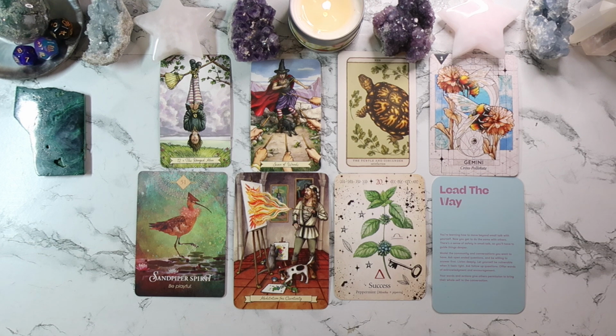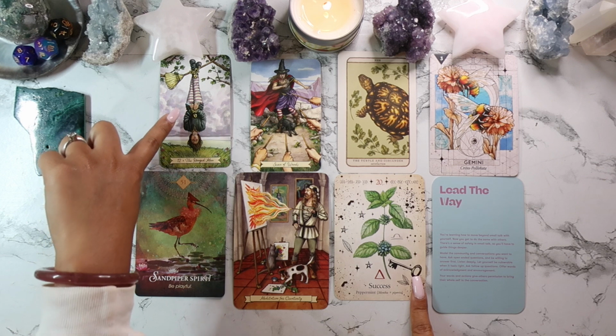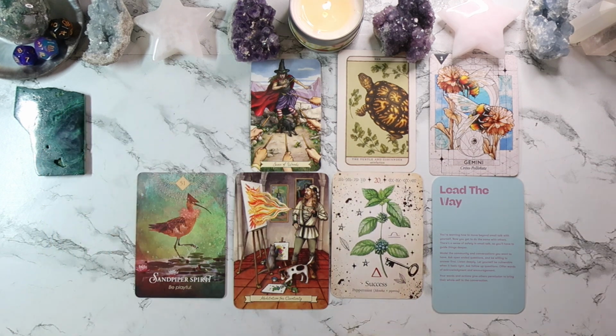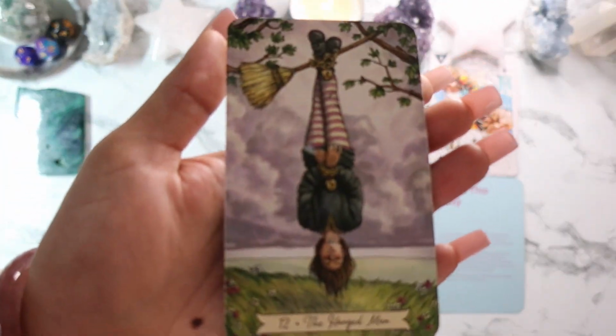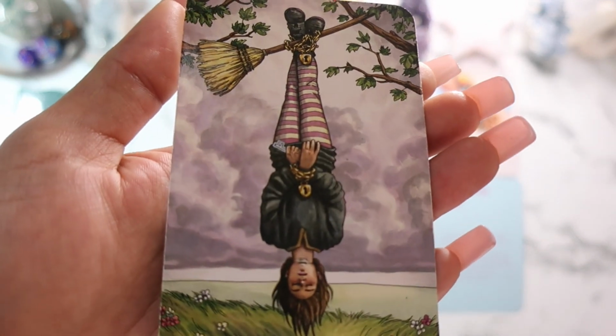We also have the success card. This one says peppermint, and we have Libra energy here. And then you have a key. I love this. Okay, so you have a key here. You also have another key here. I'm gonna bring it up closer because sometimes it's hard to see from far away. So I want to show you. Bring it up super close.